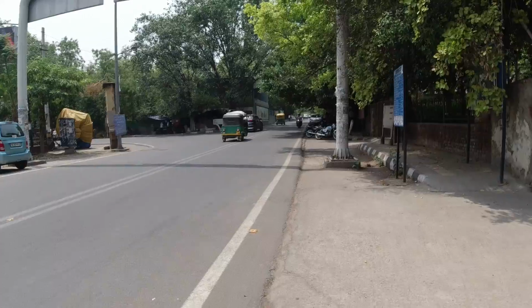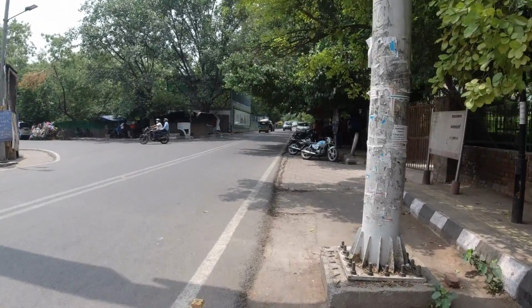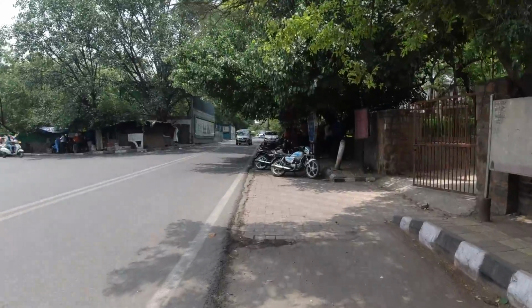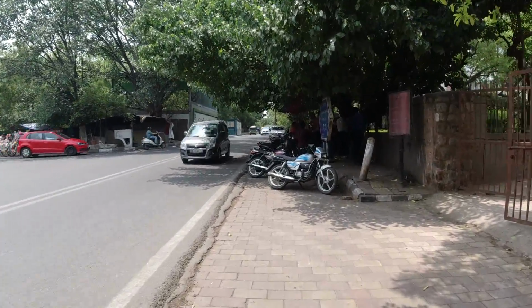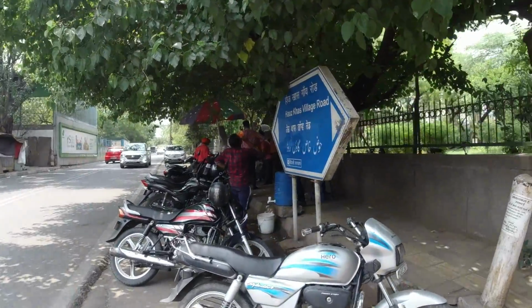So Hauz Khas means royal tank, as in water tank. The royal tank that it is named after was built around 1300 AD, so it is a very historical area. So here we go, Hauz Khas Village Road.